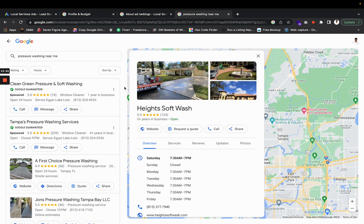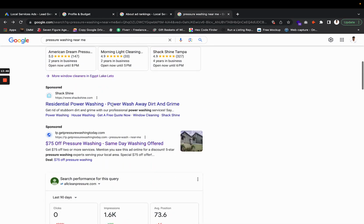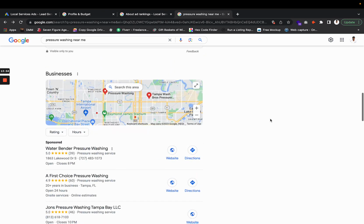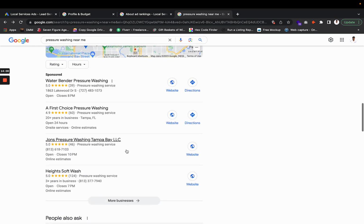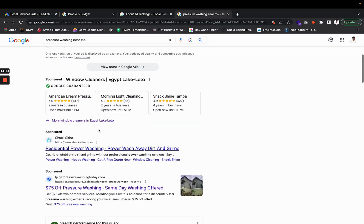Because still to this day, Google Ads still get way more traffic than the local service ads. They do, right? So as I always tell you guys, 70% of people click on organic results, right? They click on these organic results, like the top three down here and the map pack right here, right? 70% of people. The other 30% of people go ahead and click the ads. So 70-30. So let's make it an even number.